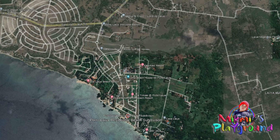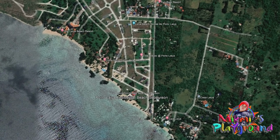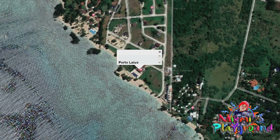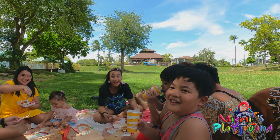Porto, Laiya is a residential beach subdivision with beautiful beach coves and a beautiful swimming pool. Check out our drone shots later. I'm in Porto, Laiya, Batangas.